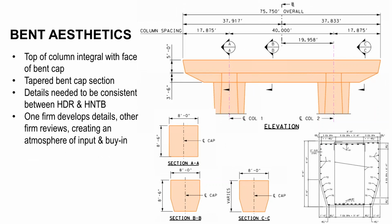Interesting thing about the bent cap is that the column frames into the bent cap. It integrates with the face of the cap. You can see in section AA, we've got a rectangular cap section, but that's only at the widest point of the column in the alignment direction of the bridge. As you move over, you can see that our cap is really a tapered section underneath, because at the bottom of the cap, it frames into that smaller section of the column along the length of the bent cap. So that created some interesting detailing.